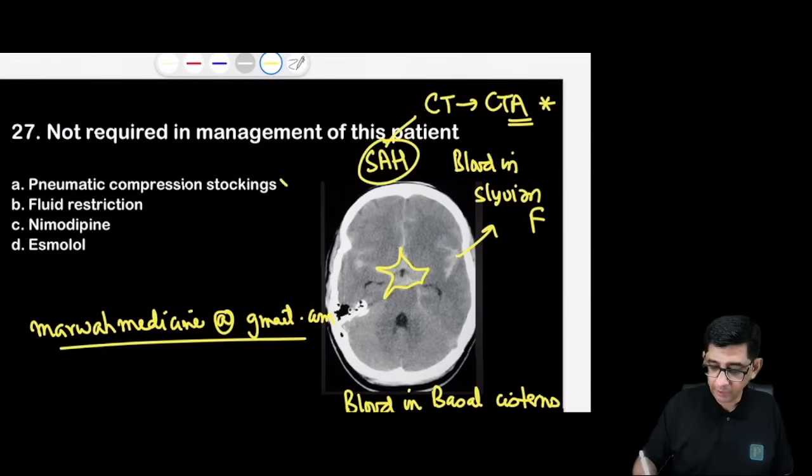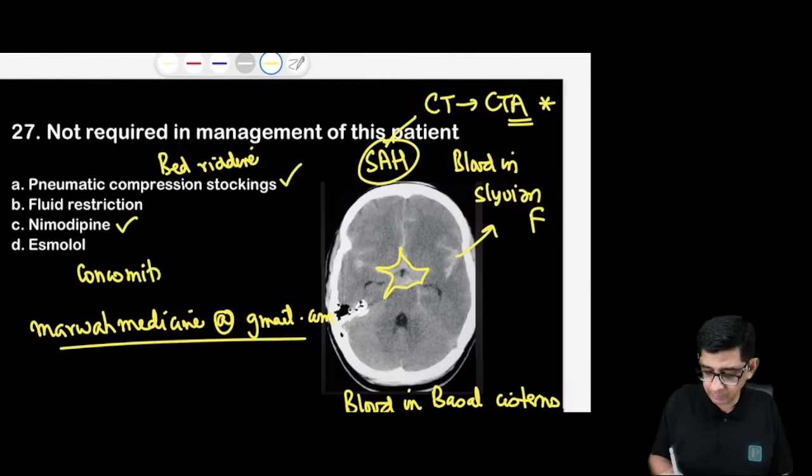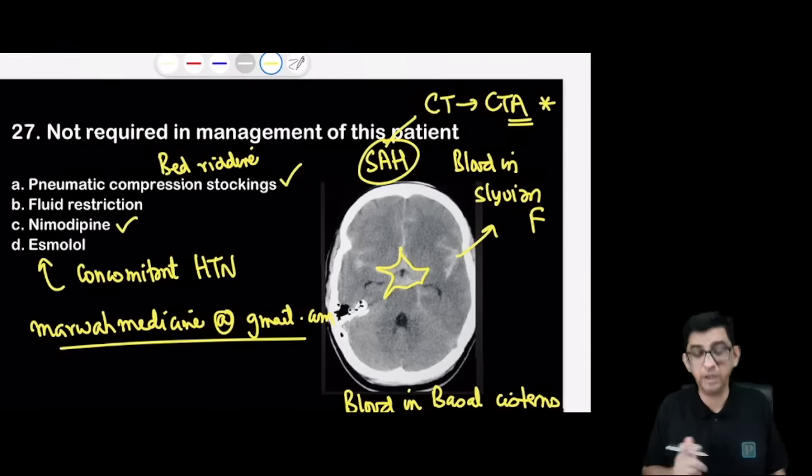We will put pneumatic compression stockings because the person will be bedridden. The drug of choice for subarachnoid hemorrhage is nimodipine, that is okay. Esmolol will be used if BP is very high in these patients because a lot of these patients can be having concomitant hypertension as well. So if there is concomitant hypertension, then to lower the BP, because otherwise the bleeding will increase, I can be using a short acting beta blocker.